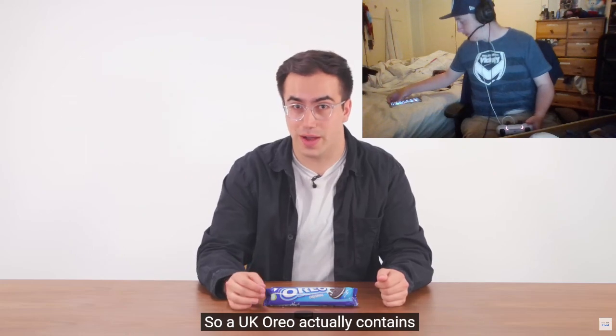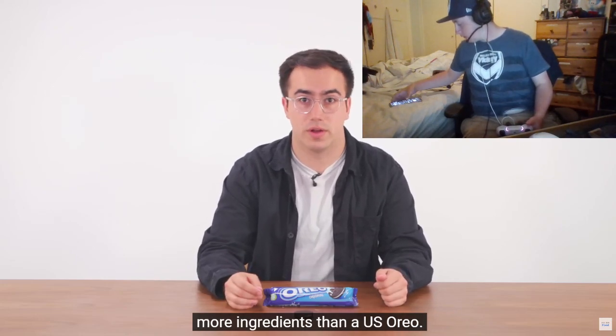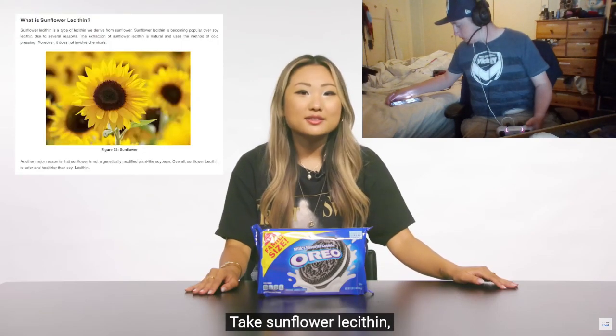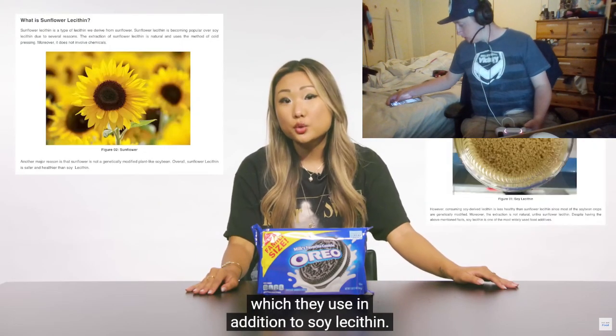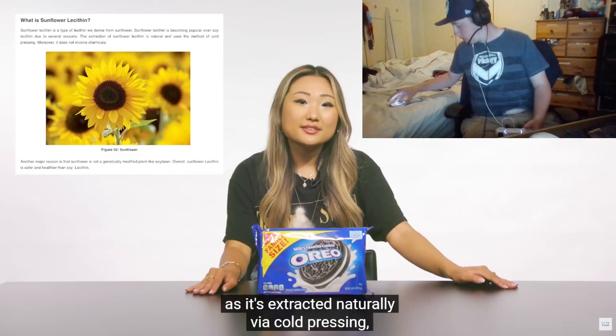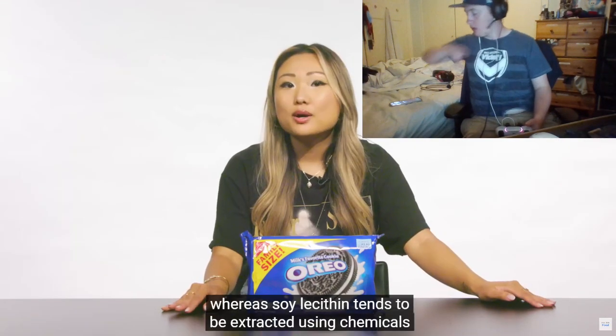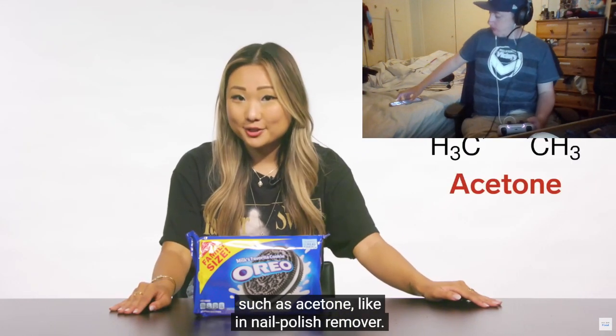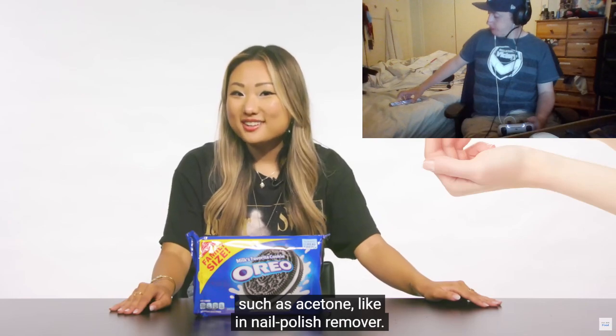So a UK Oreo actually contains more ingredients than a US Oreo. The UK has a few ingredients not found in the US. Take sunflower lecithin, which they use in addition to soy lecithin. Some people prefer to use sunflower lecithin as it's extracted naturally via cold pressing, whereas soy lecithin tends to be extracted using chemicals such as acetone, like a nail polish remover.